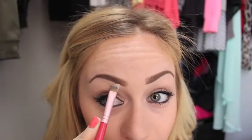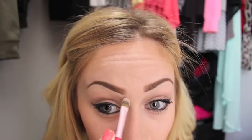So I'm going to go ahead and just get a little bit of this on my brush, and then I just go on underneath right there and just go with the line that I drew just to kind of clean it up. And make sure that you do blend it out, because you do not want a harsh line from your concealer conflicting with any of your makeup that you've already done.